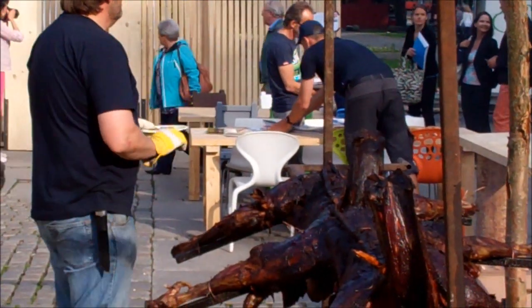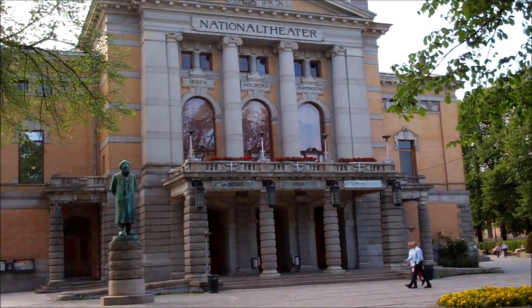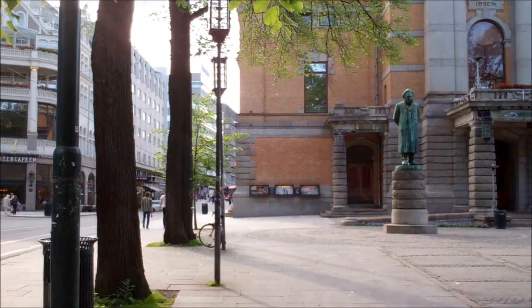This is the National Theater. And it's just up about a block here by the National Theater that we will catch our bus back to the apartment.